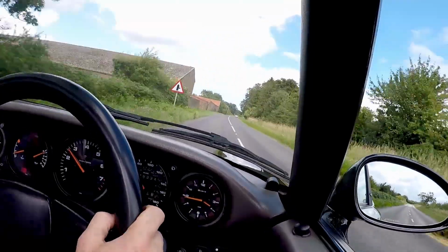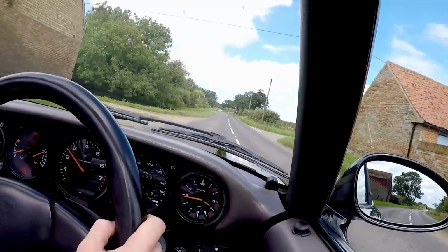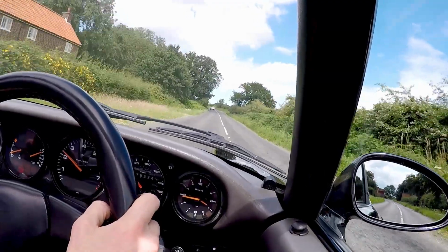Too easy to drive this car quick. Mad, it's mad. It's so good, it's stupidly good. Why are 911s this good? What is it? It makes you think what everyone else is doing.